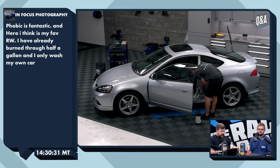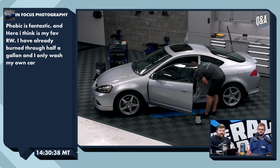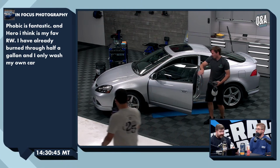And as far as that wash goes, Phobic is fantastic. And Hero, I think, is my fave rinseless wash. I've already burned through half a gallon, and I only wash my own car. Wow. I mean, that's a pretty good run. That is commitment. Yeah, for sure.